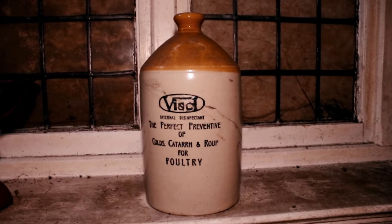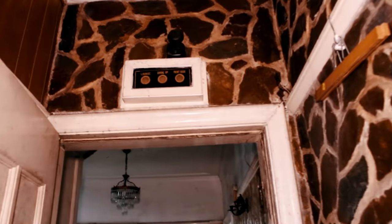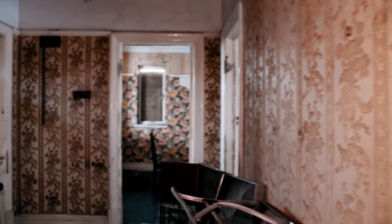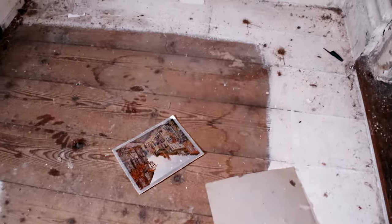This little jar. Hey look, like a bell system there. Lounge, dining room, front door. Underneath the stairs, and just looks like that's where all the electric and that is. Right. Come up these stairs, see the windows all boarded here. Oh, it looks like a little postcard right down there.